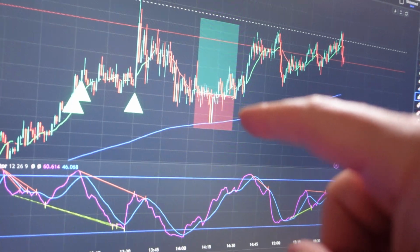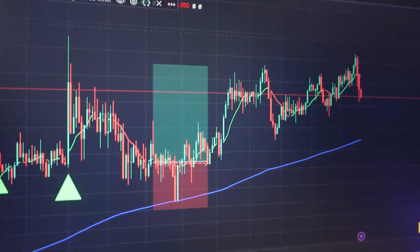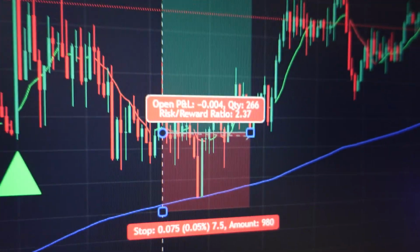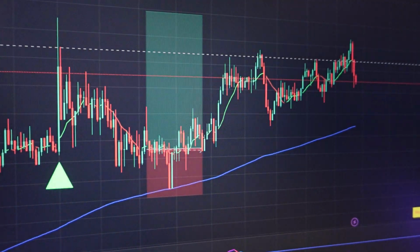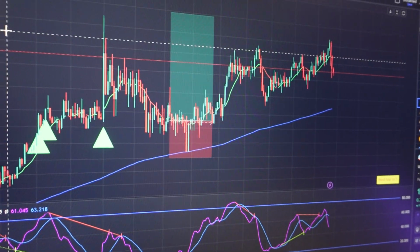So in today's video, you see me take this exact setup, and I was just doing the video editing, and I think it just went to a 1 to 3. Let me have a look. It's a 7.5 pip stop loss. So 7.5 pips, 7, 14, 21. Close. We got close, which is annoying, but you see me do a 1 to 2 in this video. So yeah, enjoy it.